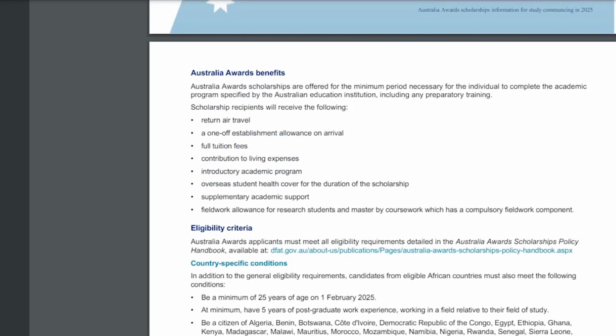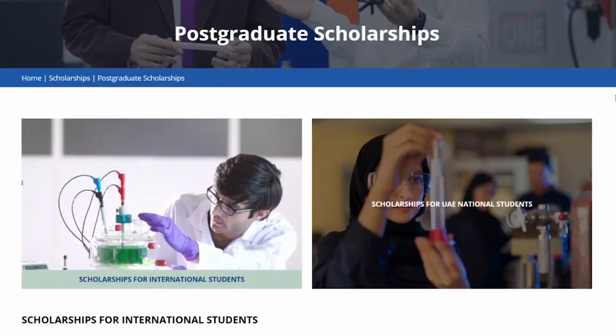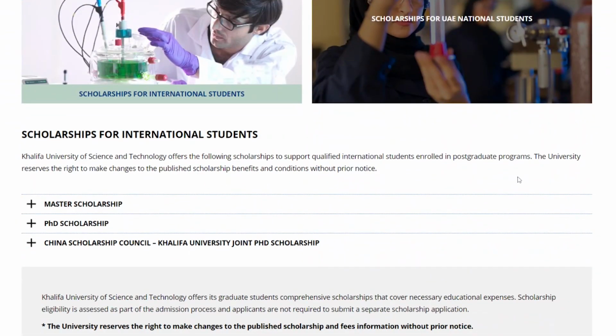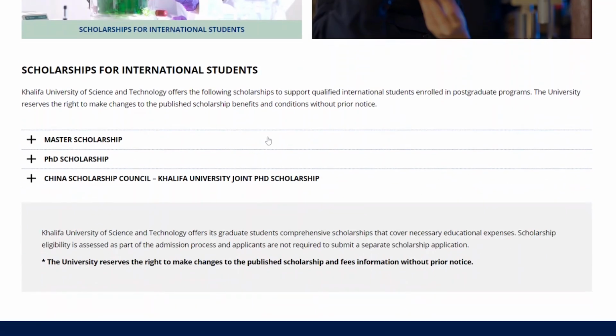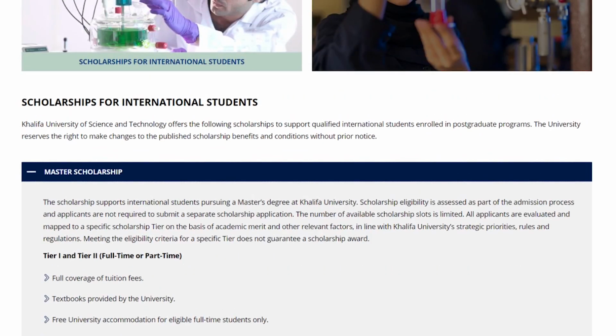Now let's go to the next one. Now the next one is the Khalifa University scholarships in UAE. This is for masters and PhD. So as you can see, here are some of the benefits for the master's scholarship. They're going to cover your tuition fees, textbooks provided by the university, accommodation, medical insurance, flights to and fro, and then they're going to cover your application fees, for visa and all. This is also fully funded.